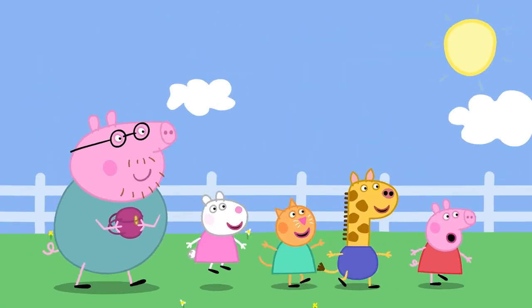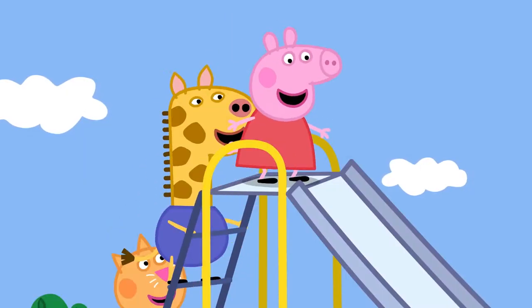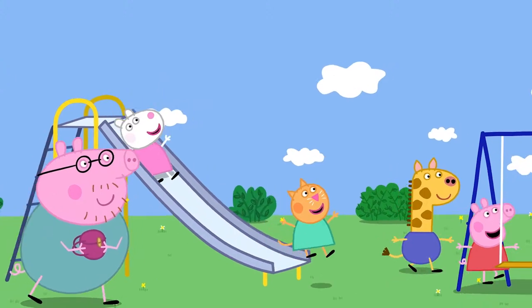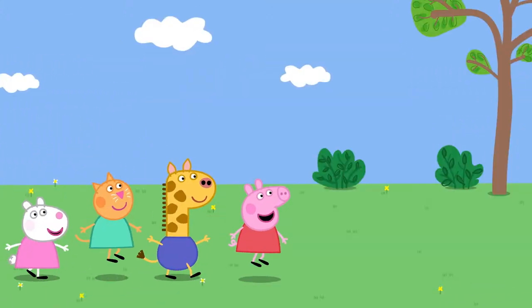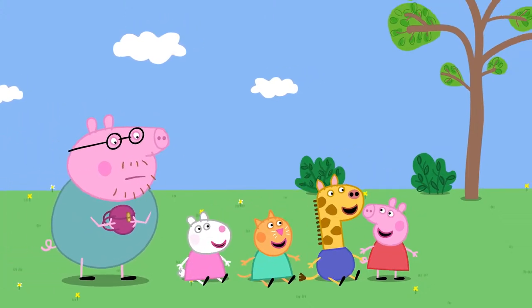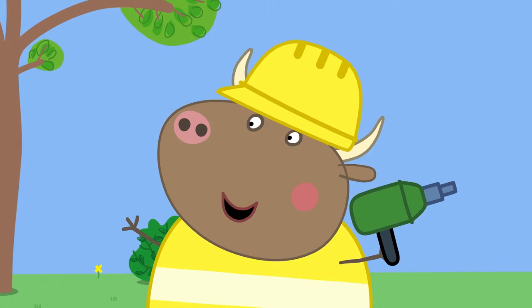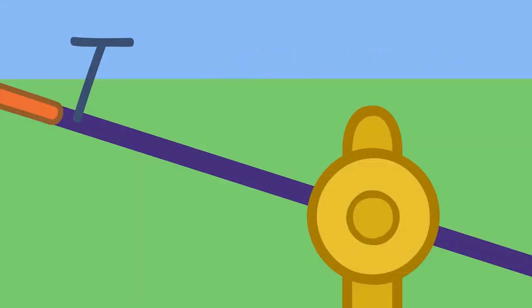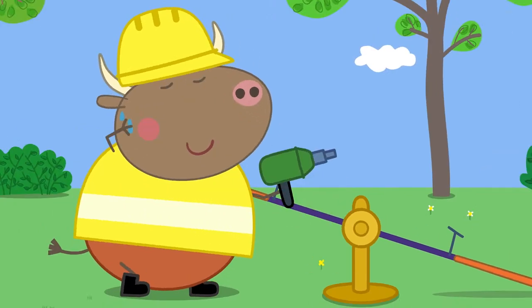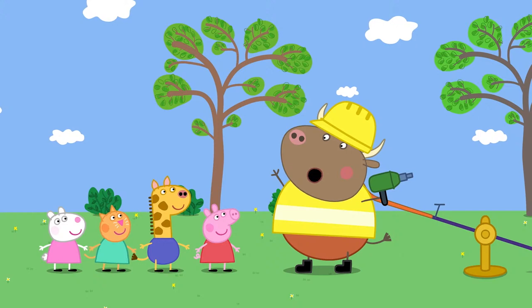Peppa and her friends are going to play on the seesaw. Stop! Is there a problem, Mr. Bull? Just finishing fixing the seesaw, Daddy Pig. There, now it's safe as houses and ready to go.